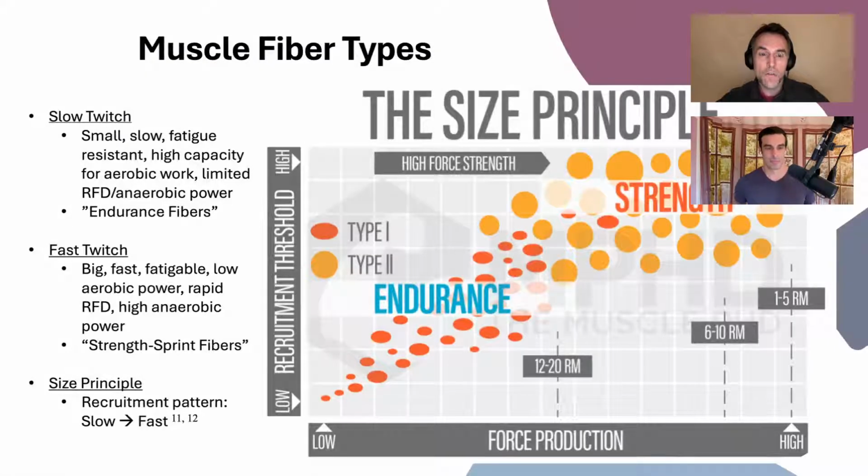So these muscle fibers are not recruited randomly to increase force. They are usually recruited according to their size, with the smaller slow twitch or endurance fibers being recruited first, followed by our larger fast twitch fibers. So simply put, in order to recruit and develop your strength and sprint fibers, you have to activate all of your endurance fibers first. This can only be achieved through higher intensity loading. I want to emphasize that statement because it's going to come up later when we talk about training.